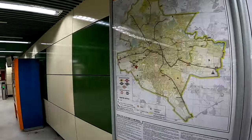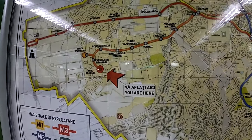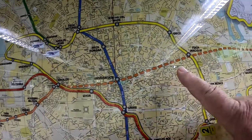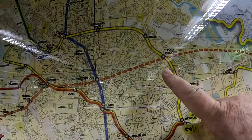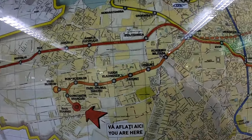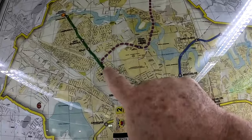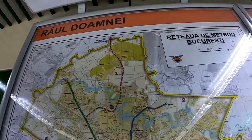This is a complete map of the metro. So that shows the orange line, and this is the proposed from here to here. So that still hasn't been built yet. So we went from here to here. But that's the full metro map. And this is M6, which they're proposing, which will go up to the airport.